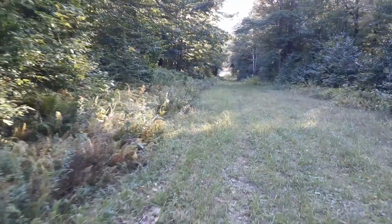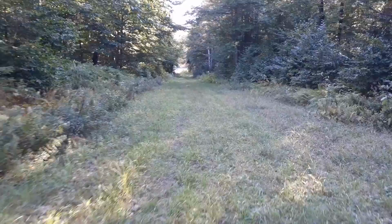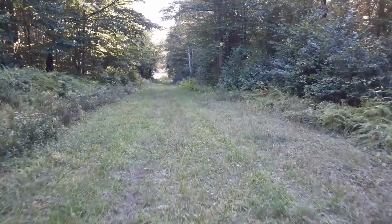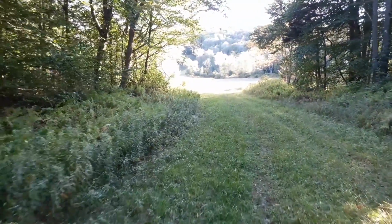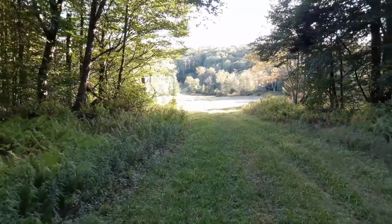It looks like we're coming down to maybe another road or an opening at the bottom of the hill. So when we get there, I'll be back. Definitely went the wrong way then. Alright guys, coming down the last little hill here. This part is kind of a nice little opening. And the path and road keeps continuing on.